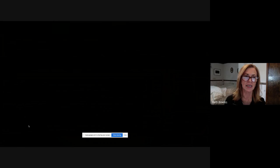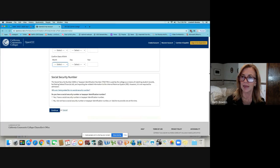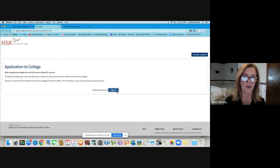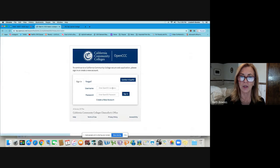But basically, as I say, it's just 3 steps of creating that online account for the online application with us as a community college. So I'm going to take you back to that sign in area, and we're just going to sign in with that username and password you just created. There's my username, and I'll sign in with my password.